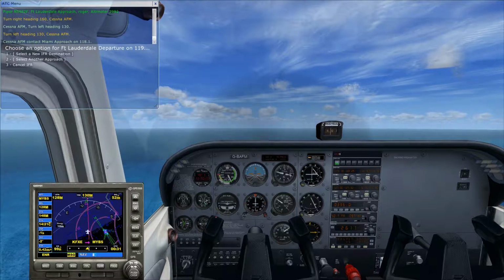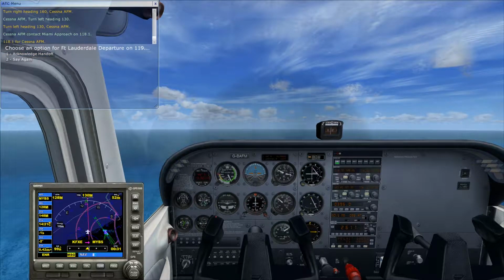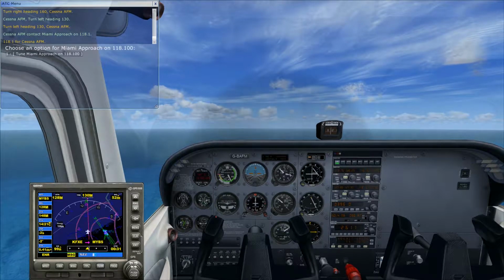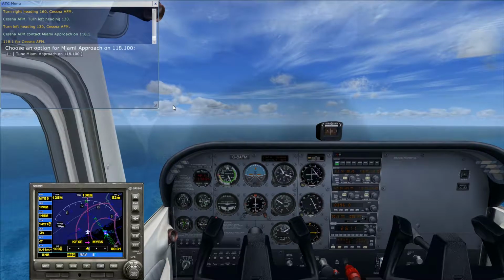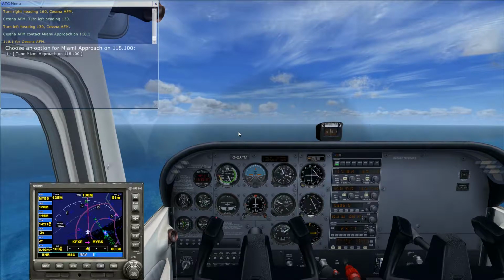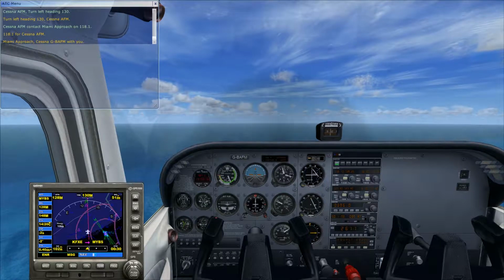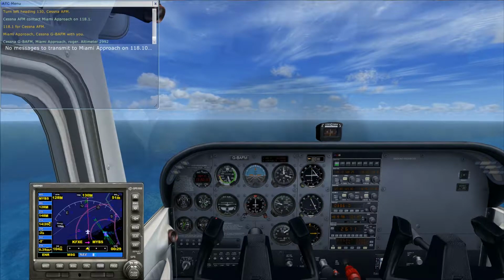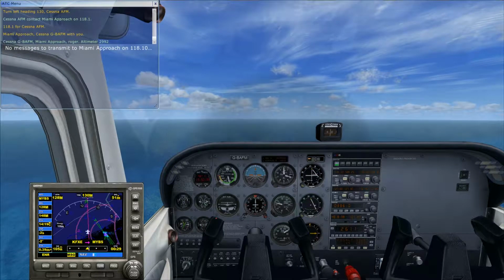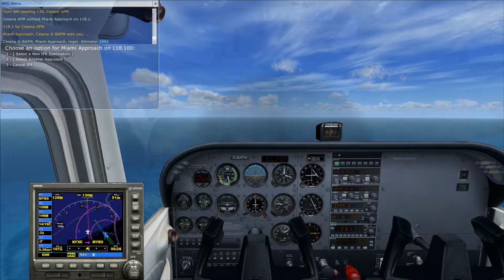Foxtrot Mike, contact Miami approach on 118.1. 118.1 for Cessna Alpha Foxtrot Mike. So they're telling us to go with Miami approach now, so let's change our radio to 118.1, contact them. Miami approach, Cessna Golf Bravo Alpha Foxtrot Mike with you. Cessna Golf Bravo Alpha Foxtrot Mike, Miami approach, roger, altimeter 2992. Alrighty.